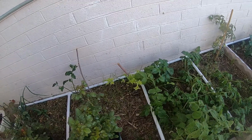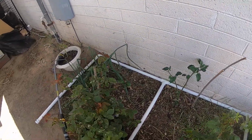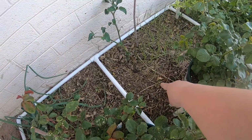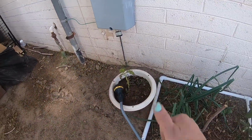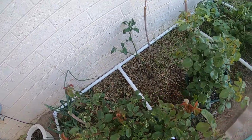All the peppers are doing all right. A little fuss from the rain, a little bit from the cold temperatures, but otherwise they're doing okay. This tiny one down here finally got one leaf. Over here, the potato finally came back to life. That was good. And then these pretties here, no flowers yet.